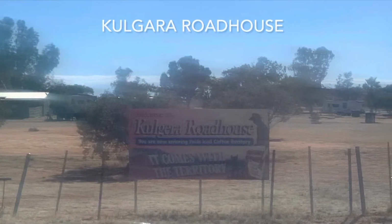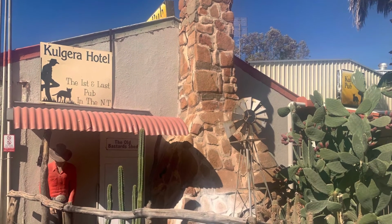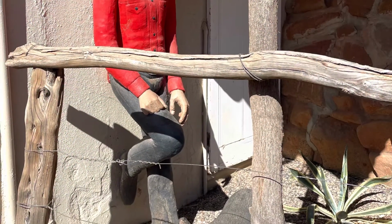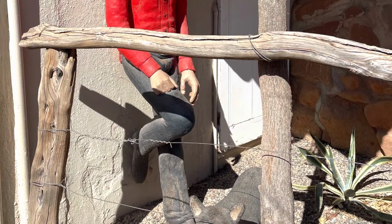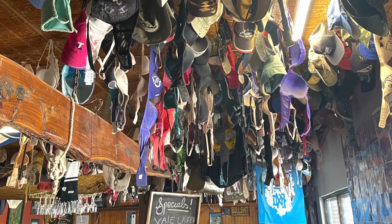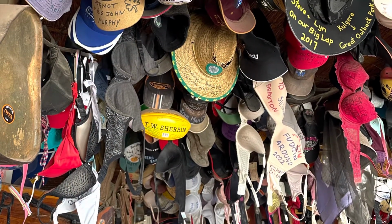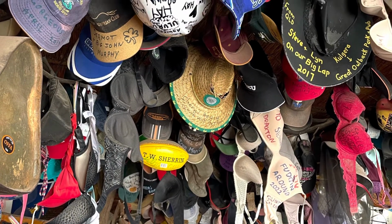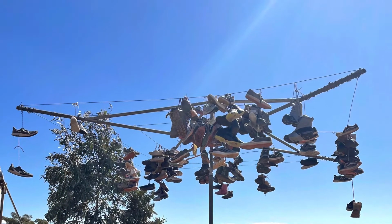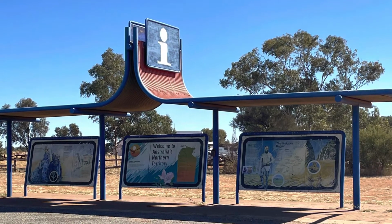Cúlgora Roadhouse. This was weird. It was interesting. Good for stretching your legs, I guess. And it was a novelty. They had sculptures, and there's a close-up of that guy and a dog. But inside they had bras hanging from the ceiling. Great place to go. I wasn't taking mine off. Didn't have one on. And then in the other room they had hats and things like that as well. So it was a novelty. But if you didn't want to hang up your bra or your hat, you could hang up your shoes outside on the clothesline. And as always, they have this little bit of information, which was pretty cool.